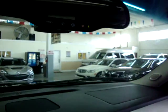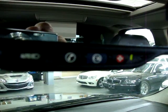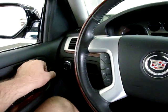Also, if you're just plain old lost, all you got to do is press the blue button, and they'll give you turn-by-turn directions until you arrive at your destination. And a number of other services they provide. Just call OnStar or go to onstar.com.